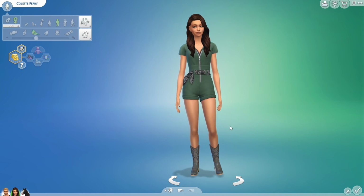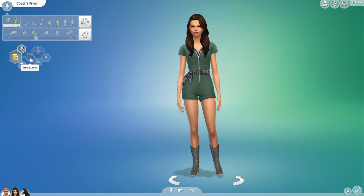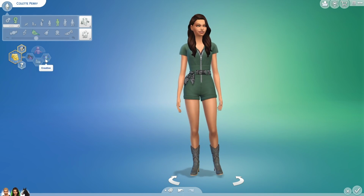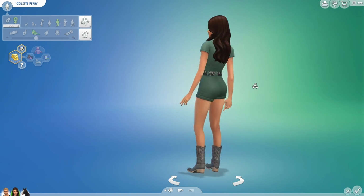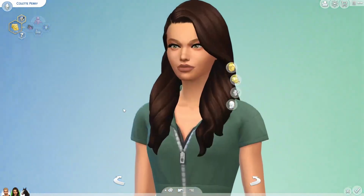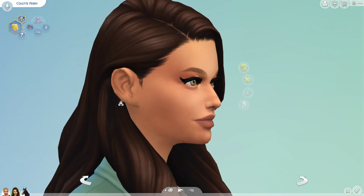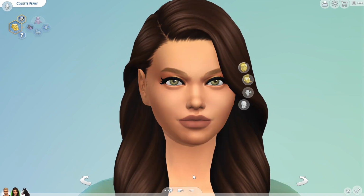So this is our female sim. This is Colette Perry. She is a horse lover, family orientated, and creative, and she wants to become a musical genius. I kind of think that maybe she'll be a country artist. So this is Colette. She is gorgeous. She's a young adult, and she has beautiful green eyes and brunette hair.